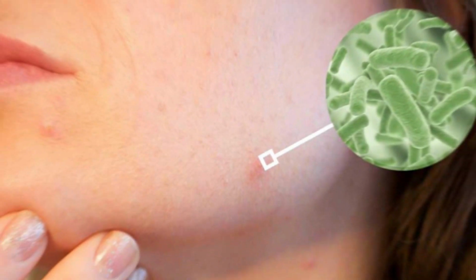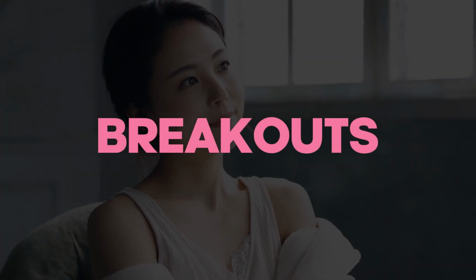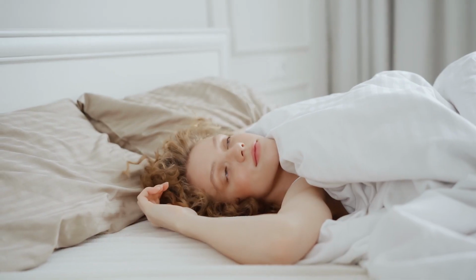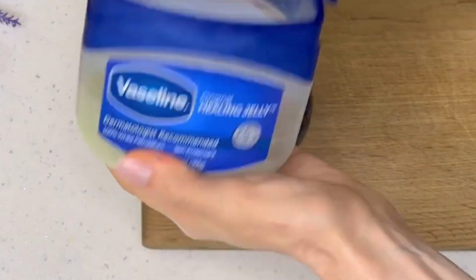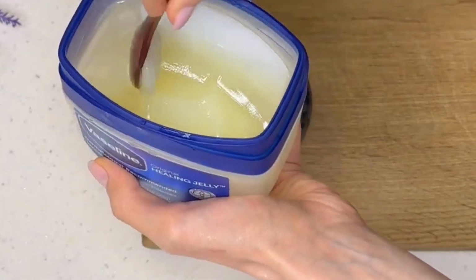But if you have oily or acne-prone skin, this is a recipe for disaster. This is going to trap all the dirt, oil, and bacteria under a thick layer of Vaseline. You're basically inviting breakouts to a party on your face. You might wake up with clogged pores, not dewy skin. And one more thing, Vaseline isn't even a moisturizer. It's an occlusive. It locks in what's already there but doesn't add any hydration of its own. So if you're skipping the cleansing step and just slapping on Vaseline, you're playing yourself.